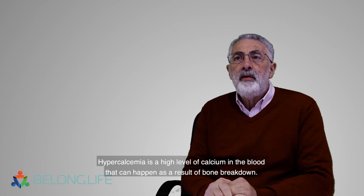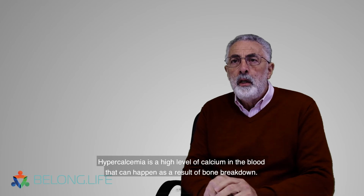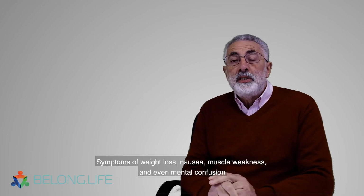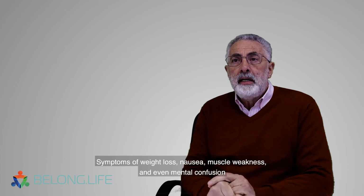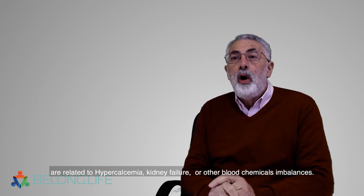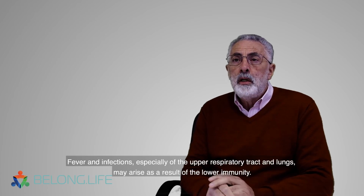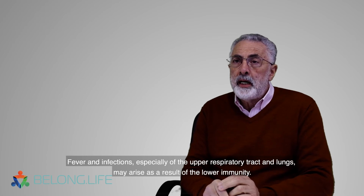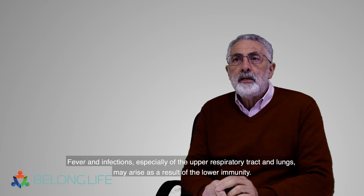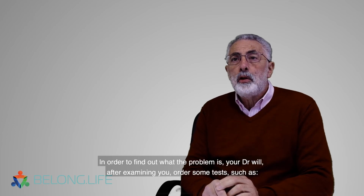Hypercalcemia is a high level of calcium in the blood. That can happen as a result of bone breakdown. And some symptoms such as weight loss, nausea, muscle weakness, and even mental confusion are related to hypercalcemia and also to kidney failure or other blood chemical imbalances. Fever and infections, especially of the upper respiratory tract and the lungs, may arise as a result of the lower immunity.